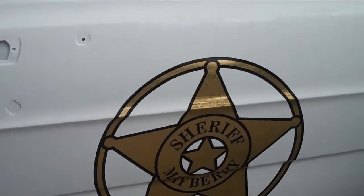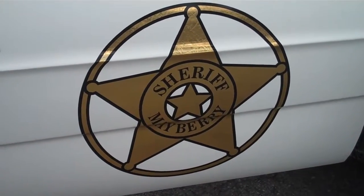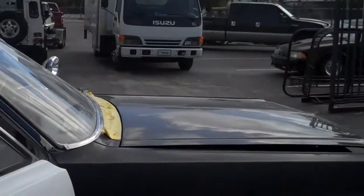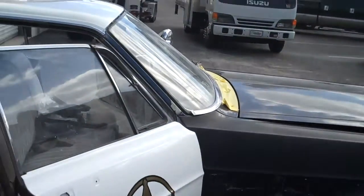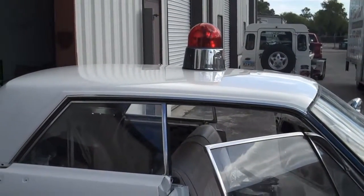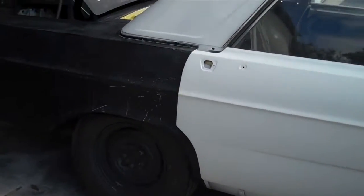Put the emblem on today. Did you have somebody locally make that? Yeah, a friend of ours. Paul's actually the one that put it together for us. Did it in gold leaf, something different. Not exactly standard for '65, but nothing we do is standard. Good looking car. Well, thank you so much.